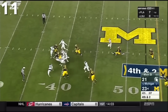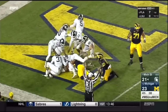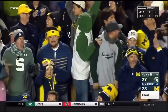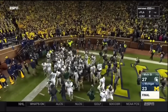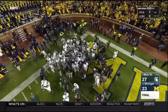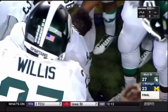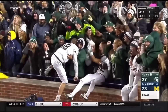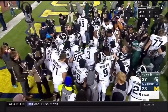Whoa, he has trouble with the snap, and the ball is free. It's picked up by Michigan State's Jalen Watts Jackson, and he scores on the last play of the game. Unbelievable. Michigan State is still the big boy on the block in the state of Michigan. A shocking ending to this rivalry game.